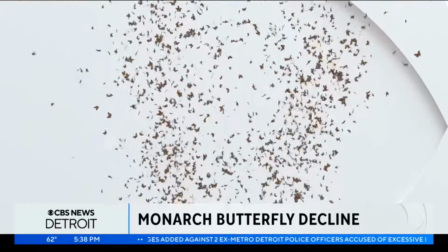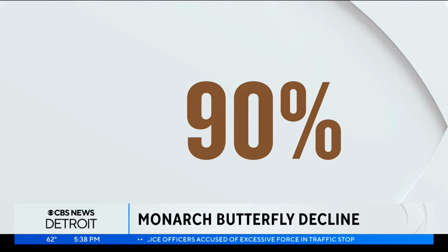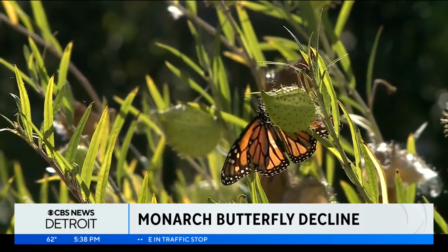Monarch butterflies are well known, but have you noticed they're appearing less? Certain factors are contributing to this as the monarch population declines. The shrinking population is alarming. Nearly 90% of the eastern monarch population has diminished. With their unique life cycle, monarchs are essential for our planet to thrive.